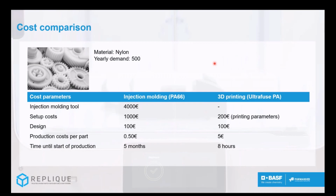Here's a short cost comparison, coming back to the use case that Christian mentioned in the beginning. Let's say for these gears, the yearly demand is around 500 pieces, and you have to do a new tooling. So let's say the injection molding tool itself costs 4,000 euros. Then there's the setup cost, which is an additional 1,000 euros. The design cost, an additional 100. Production cost, of course, goes down drastically because you're mass producing this. And the time until the start of the production is, let's say, 5 months.